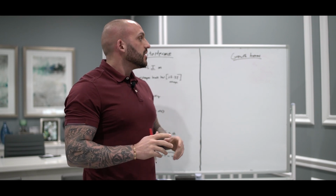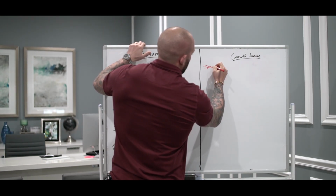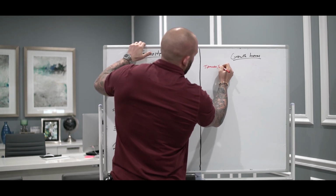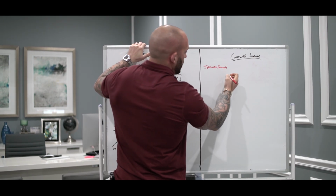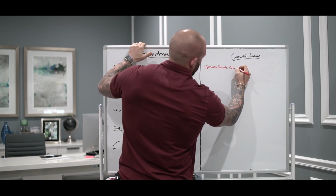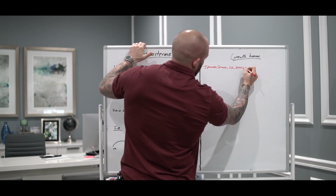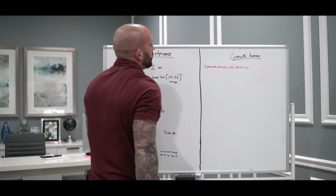Now, there's 2 things that, all right, so let me go over here real quick. So you have ipamorelin, you have samorelin. Sorry, my handwriting's terrible, but you get the point. You have CJC, you have GHRP 6, and you have GHRP 2. Okay, so all of these are going to be growth hormone releasing peptides.